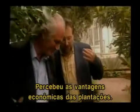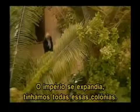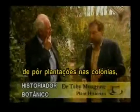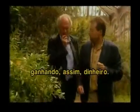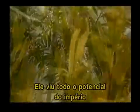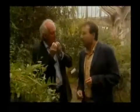What he did was he saw the economic benefits of setting up plantations. Britain's empire was expanding, we had all these colonies. So he said, well, why don't we put plantations in all these colonies, take plants from A and transfer them to B, and we can make a lot of money. This is a really, really big idea. So, in fact, he saw the whole potential of the empire as a place really for gathering and nurturing plants.